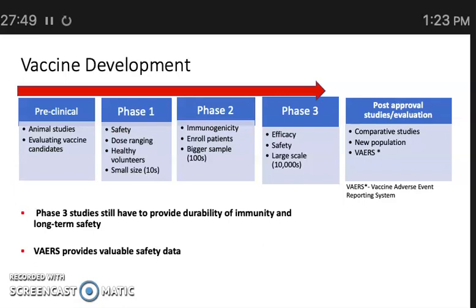In the preclinical phase, vaccine candidates are tested on test animals. And in the clinical phase, in phase 1, safety and dose ranging will be tested. The safety of the vaccine candidate with different dose range will be evaluated using healthy volunteers. A small number of participants, usually in the tens, are required during this phase.